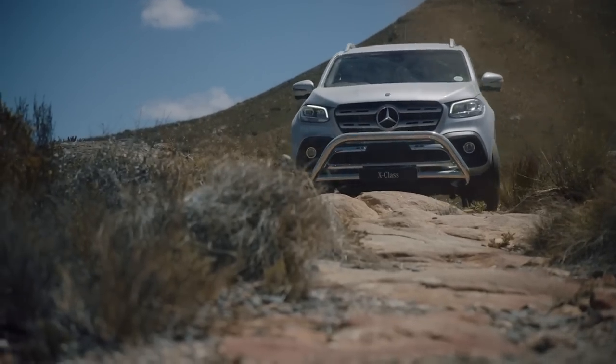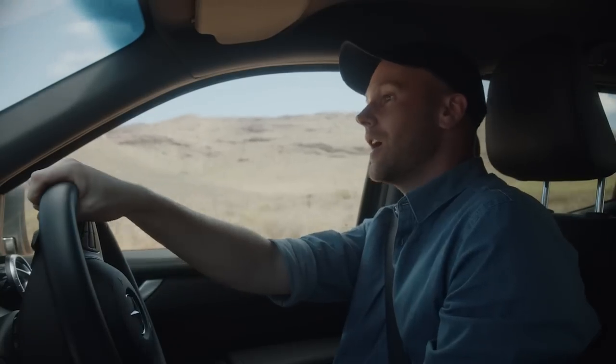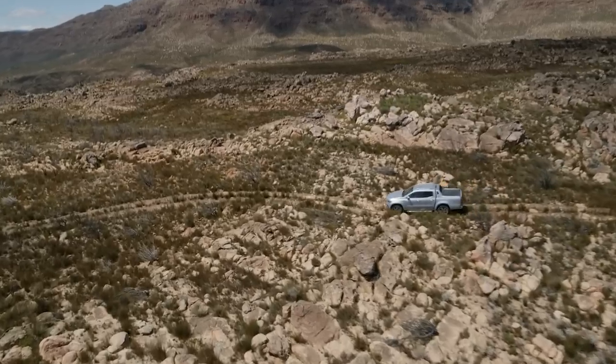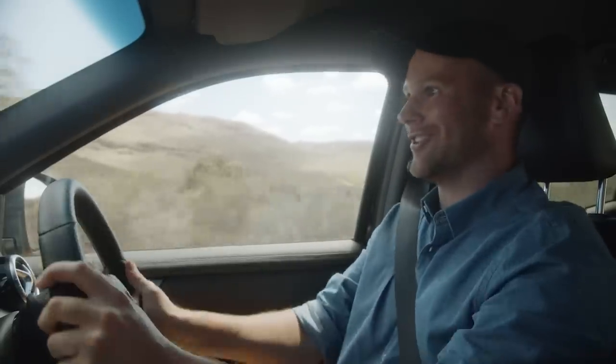Road conditions like this can be a little bit of an obstacle, so I'm gonna switch the all-wheel drive to 4H high range, which I can do with a rotary switch down here. By the way, you can do this when you're driving at speeds of up to 100 kilometers an hour. Okay, then you're ready for the next challenge. Let's do it.